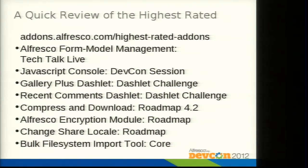The Gallery Plus Dashlet is the next highest add-on. That was the FME Dashlet submission that won the Dashlet Challenge. It's a very nice gallery view. You put media in, and it lays it out in a really visual way. It makes it easy to view lots of images, pick the image that's right for you, and edit metadata and things. And it's a lot of inspiration for what we've done in our new gallery view in Alfresco 4.2, or whenever Ray got it done and it got released.